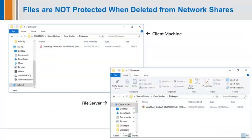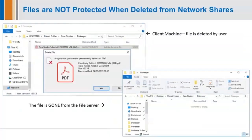So, guys, let's highlight one of those disaster scenarios. Let me show you what happens when a file is deleted on a network share from a client machine. On the left, you can see the file visible from the client machine that resides on the server pictured on the right. Now, Jennifer, if the user deletes the file from the network share, it's gone. It's not going to be found in the Windows Recycle Bin on the server, nor is it on the local user's work machine or workstation. The file is simply gone.